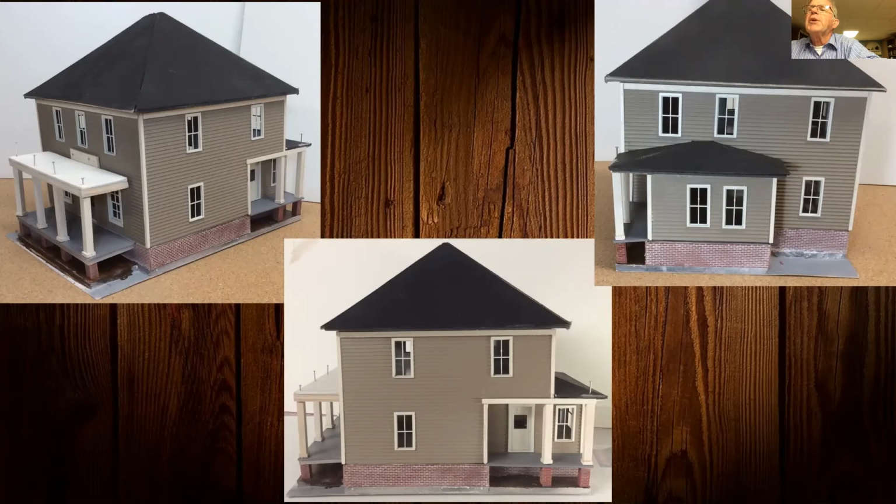There's no glass in the windows yet. There's no black between rooms, so you can see right through, but it's coming along. And that's it. Oh, I think that thing's bigger than my first apartment.